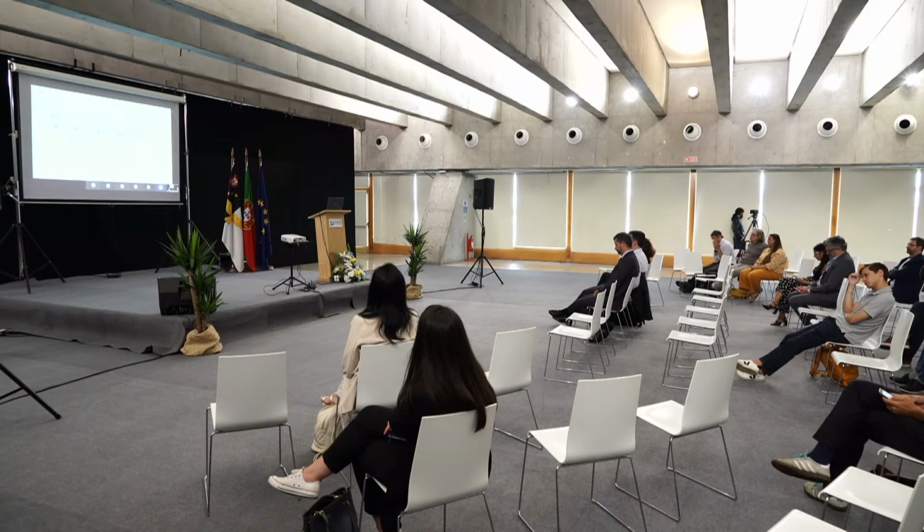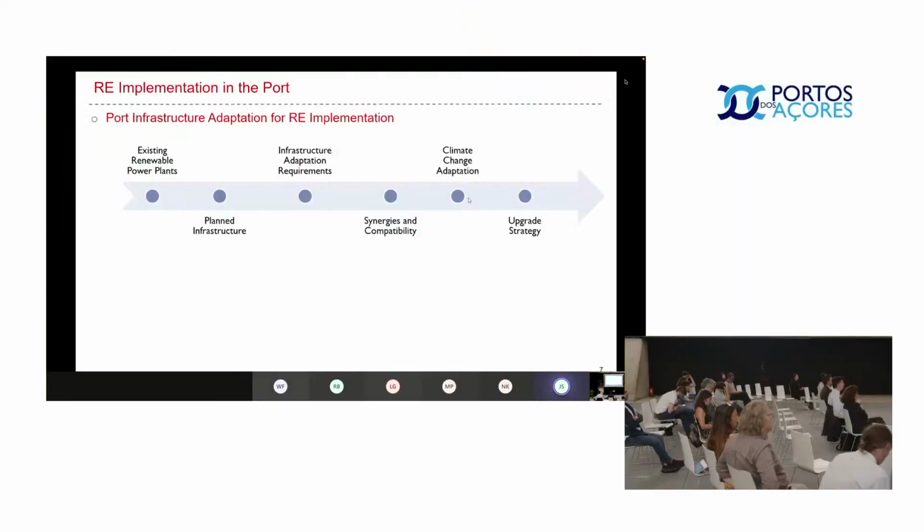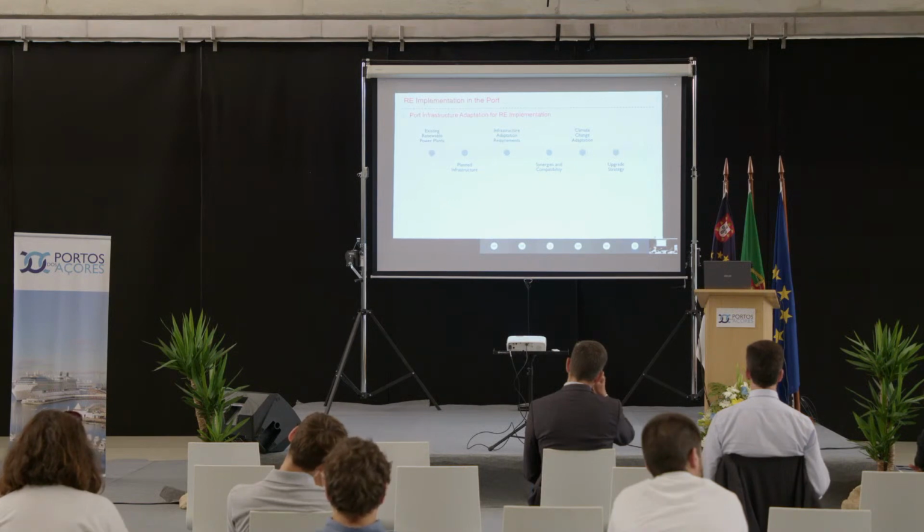So it starts with the analysis of existing renewable energy power plants, and we plan for the further infrastructure, basically the renewable energy solution that is considered. And further, it has been analyzed for infrastructure adaptations, and the partners also looked at the synergies between different technologies, how they can be put together, and also the effect of climate change. And there are clear upgrade strategies also detailed in the guide itself.